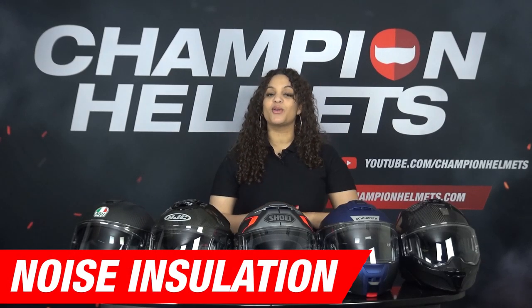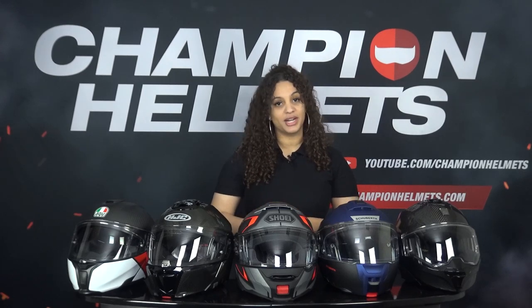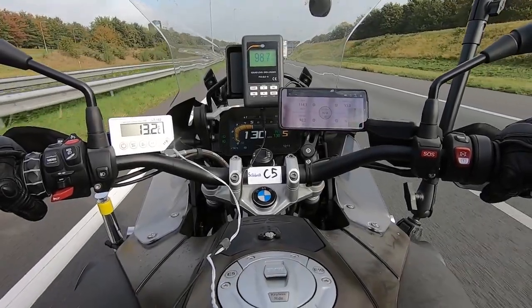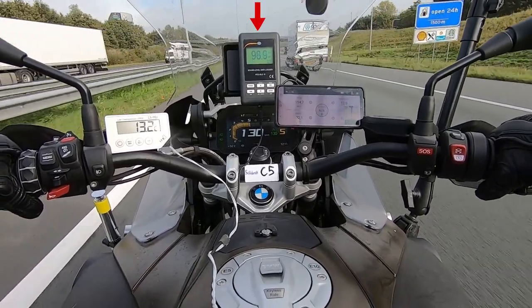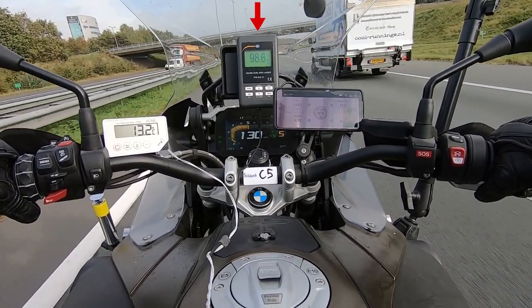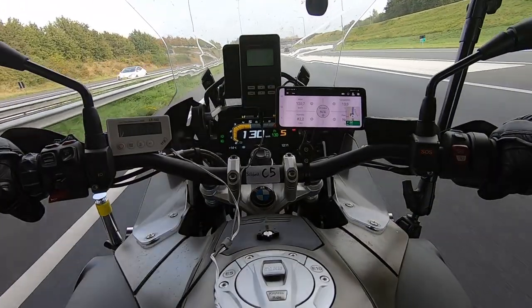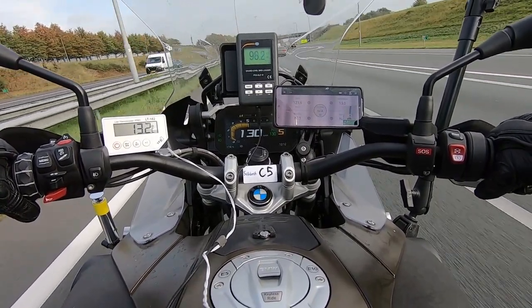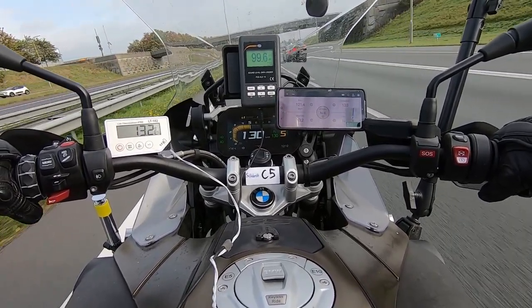The next part we are going to look at is the noise isolation. A good noise isolation is of course always nice, but especially for touring helmets where you often will be making longer trips. When making longer trips, it is very comfortable if a helmet is nice and quiet. We measure the sound during our road test with a decibel meter, which is mounted on our bike. Our rider rode long straights on the highway for each helmet, and we have taken the average decibel score from this. These measurements were all made at a wind speed between 115 and 130 kilometers per hour.